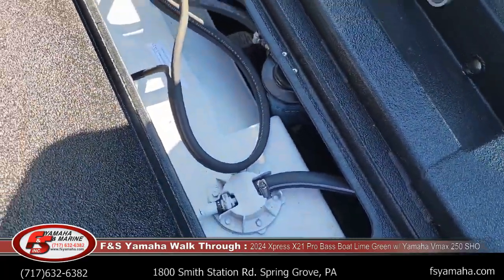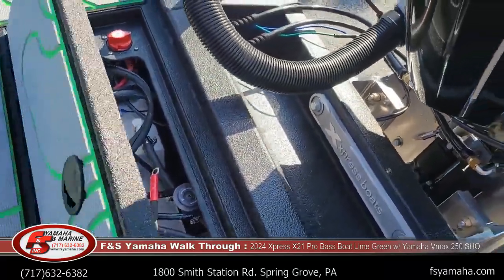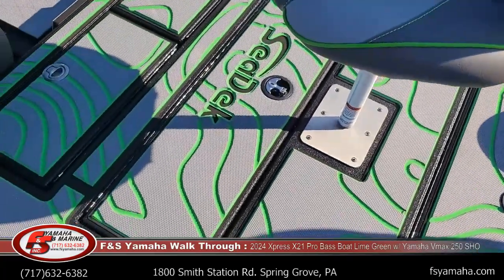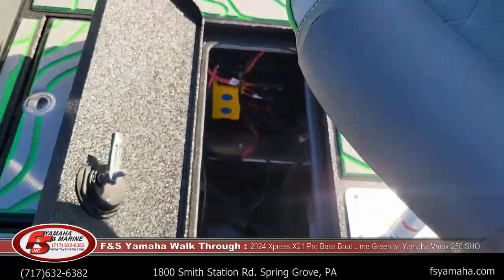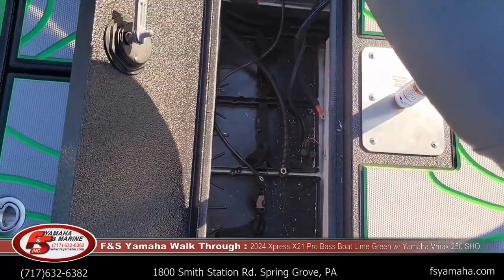Forgive the mess, this boat has not been rigged yet. We're very neat with our rigging, along with the PDI I talked about. Inside here is where the batteries are kept. And then if we were going shallow water pumps, we also put those in here as well.